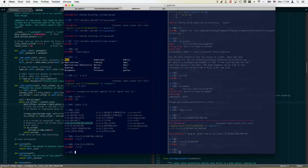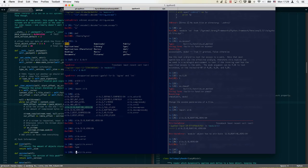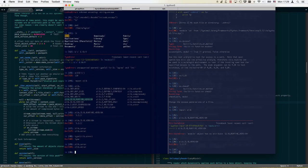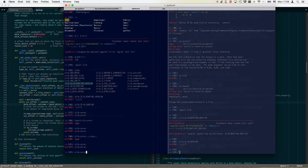What's the error there? Zlib error. What's this? That appears to be an error string. Type nothing. What? Is it none or type type? Ah, it's an error type. All right. Fine, fine.